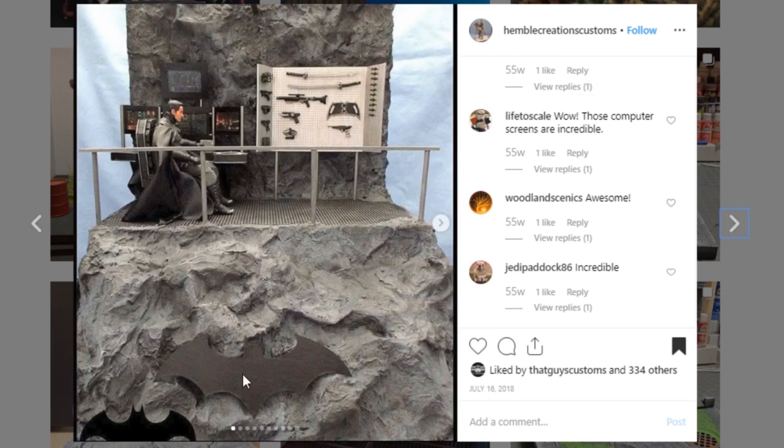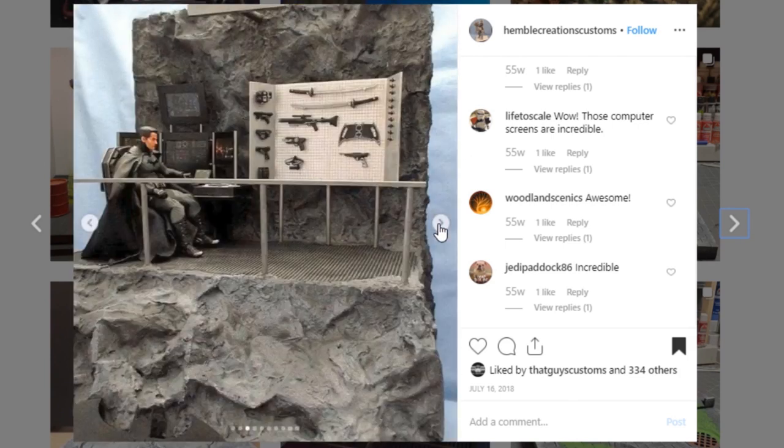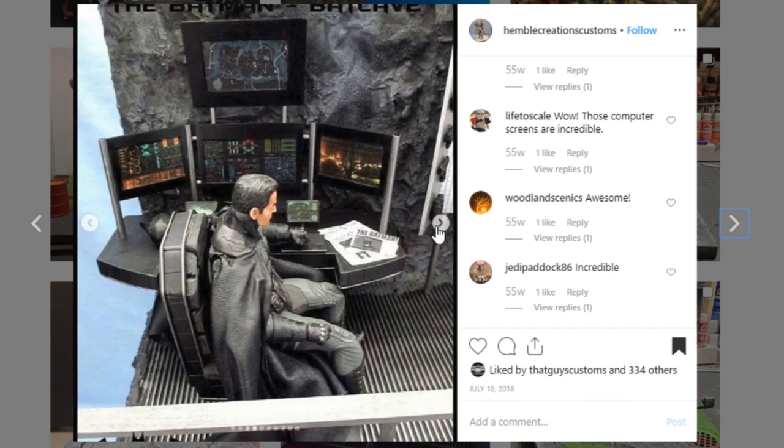Next up is a Batman Lair display from Hemble Creations Customs. I really like this piece. It would just be a great piece to have displayed. Obviously, it's in the Bat Cave, and the rock is painted so nicely and sculpted so well. And then you've actually got the control center, the command center, and Batman sitting there with his weapons displayed. This is just a great piece. I really dig this. This is just something that I think anybody would love to have.